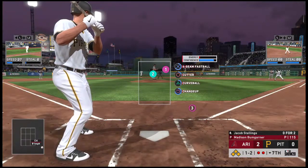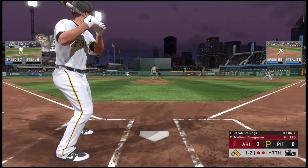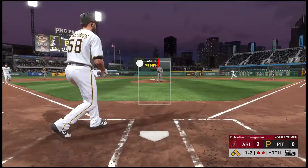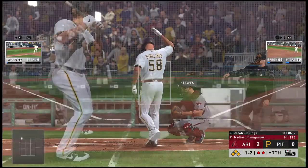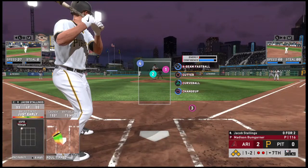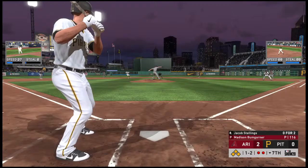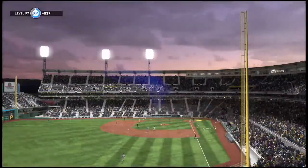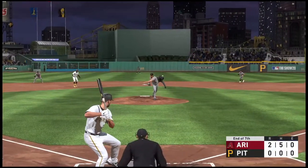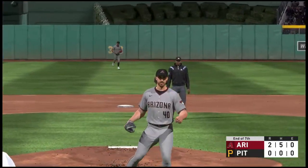Big spot. 2 out, possible tying and go-ahead runs on base. And he fouls this one off. Ready with the 1-2. And he struck him out to retire the side, so he's through 7 complete, still working on a masterpiece. So no runs in the inning despite 3 walks as they couldn't make him pay. We'll look ahead to inning number 8 now.